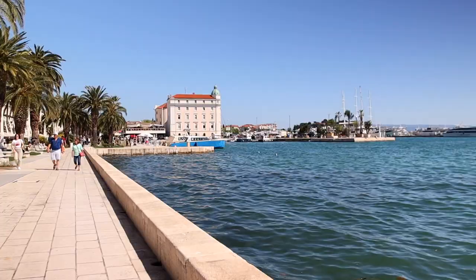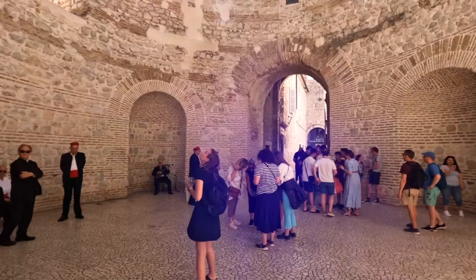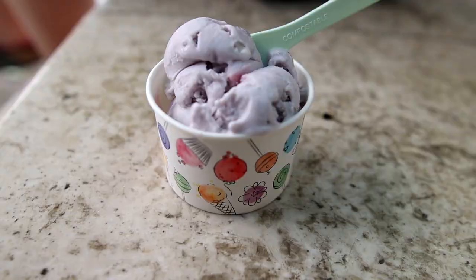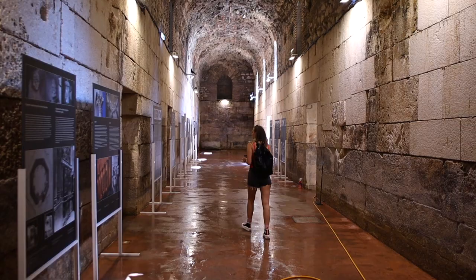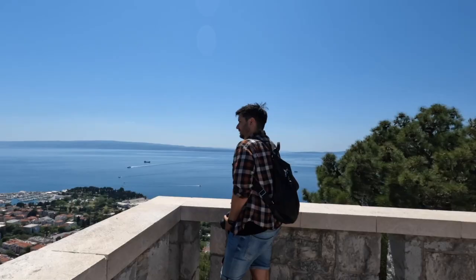Located on the coast of the Adriatic Sea, this holiday destination has a historical old palace, beautiful nature, delicious ice cream, virtual reality, and much more. So let's explore this vibrant city where this ancient palace meets the sea.